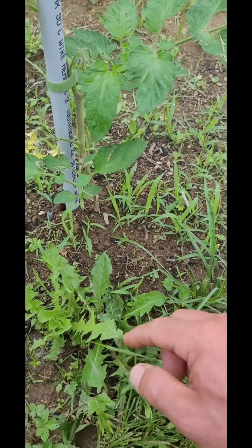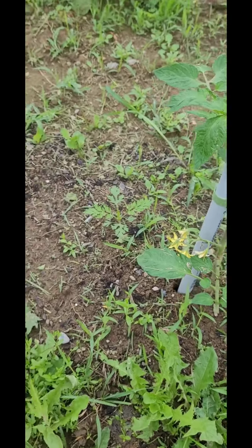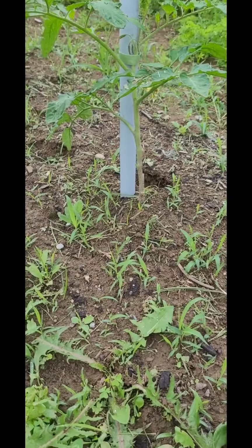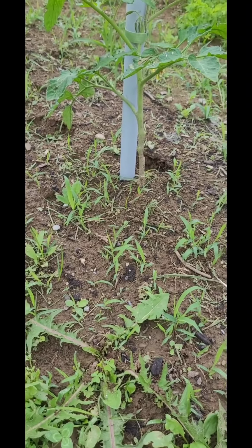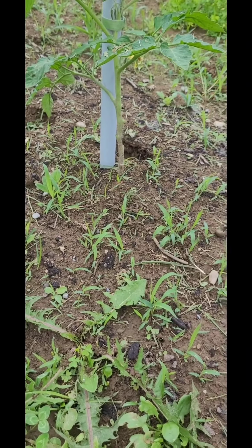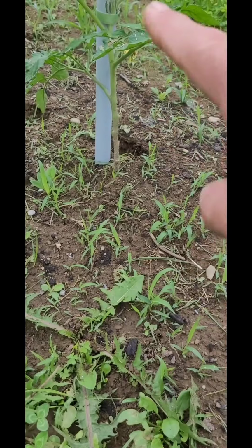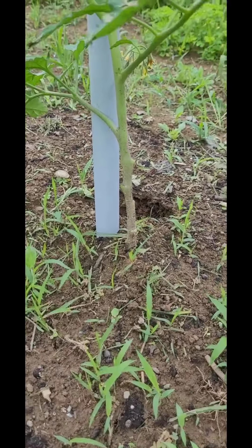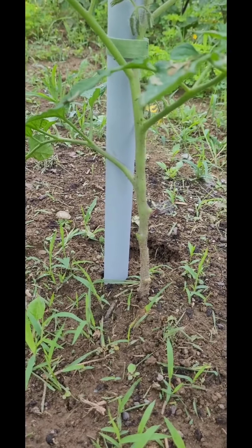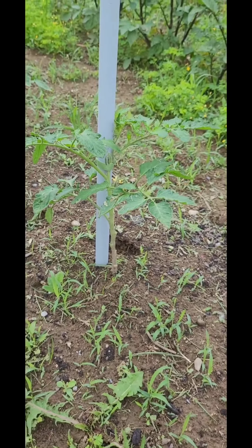And I'm actually going to take more interest in properly maintaining these. So you see I've cut off any of the bottom little branches and leaves that were hanging and touching the ground. I just snipped them off completely, and I've been pinching off all the little suckers that are in the crotches and just focusing it on growing it up.